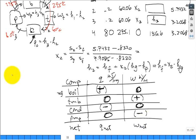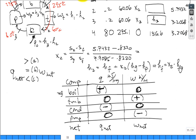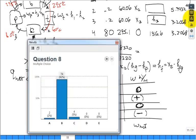At this point, I'd ask another clicker question. How does Q net compare with W net? Is it greater? Answer A. Equal? Answer B. Or less? Answer C. How does the net heat transfer, the sum of the Q's, compare to the net work, the sum of the W's? And we just take a look.